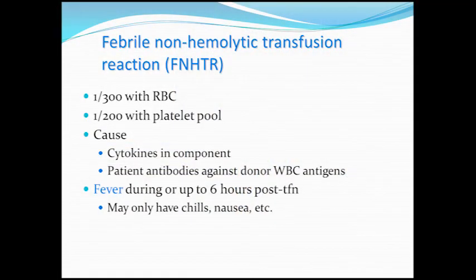The cause is thought to be cytokines in the component or maybe some antibodies in the patient against donor white cells. I'm not really convinced that that's a meaningful cause in our Canadian blood supply. I've never been given a satisfactory answer. It's just something in the blood that causes a fever, and cytokines are pretty much it, wherever they come from. It occurs up to 6 hours post-transfusion, and they may just have the rigors or they may just be nauseous. So this is a bit of a grab bag category.